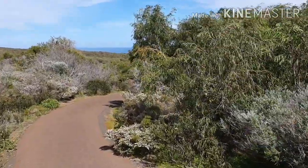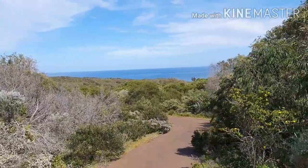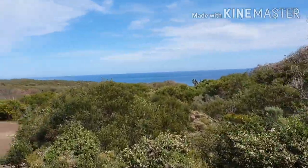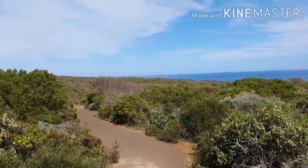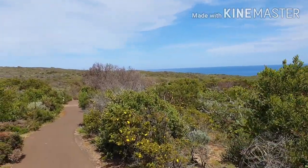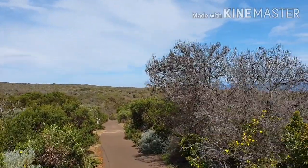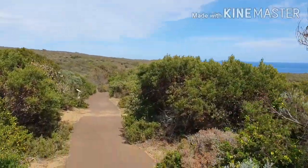Right, here we are, off from the start of our Cape to Cape. Just got dropped off at Cape Naturaliste. I'm planning on a nice gentle 7-day walk. It's actually quite warm today. I think it's in the 20s, and I think that's the forecast for the next few days. So, looking forward to it.